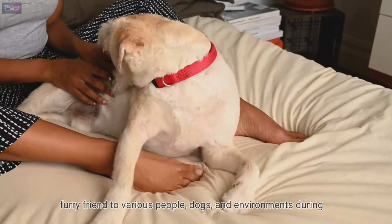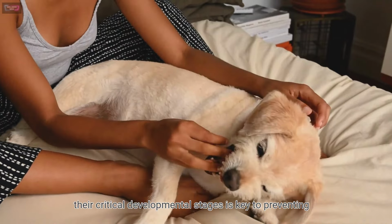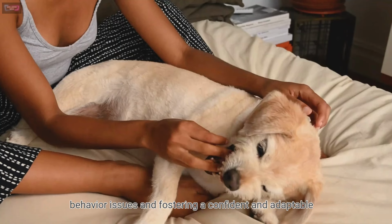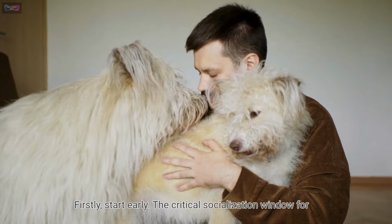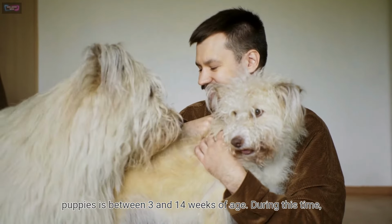Exposing your furry friend to various people, dogs, and environments during their critical developmental stages is key to preventing behavior issues and fostering a confident and adaptable companion. So let's explore some in-depth practical tips to ensure positive socialization experiences for your pup, creating a foundation for a socially confident and friendly dog. Firstly, start early. The critical socialization window for puppies is between 3 and 14 weeks of age.